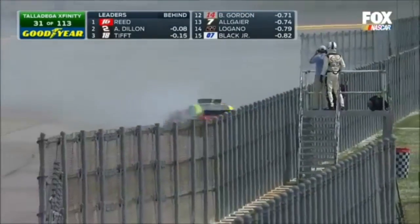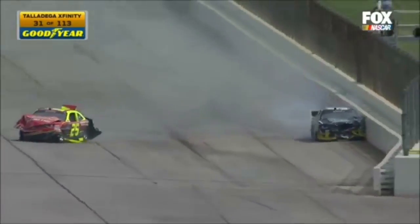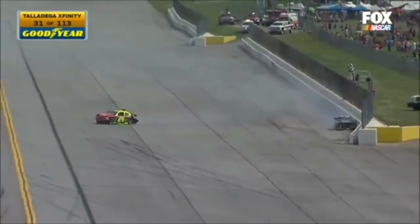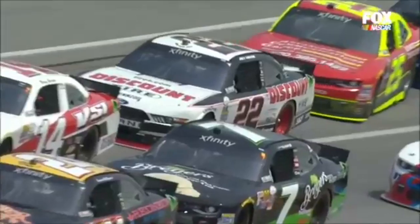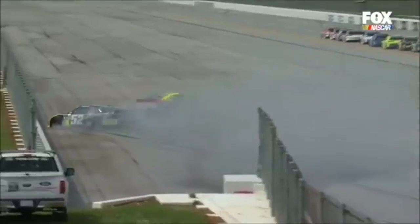Big one. Oh my goodness. The 25 hit hard. That's Chris Cockrum. Gosh, that's a hard hit. Scary, scary moment coming off of turn 2. The 0 turns right into the 25. Joey Gates is just an innocent bystander here. Oh, he just barely clipped that wall that jets out there, and that sent that car spinning like a top. Look at all the debris scattering.